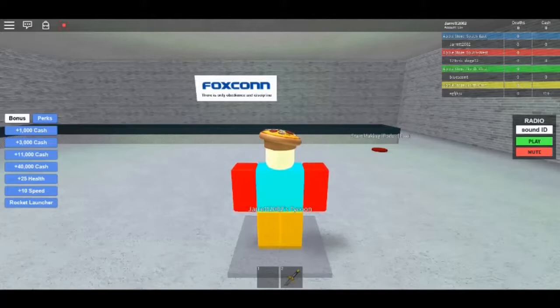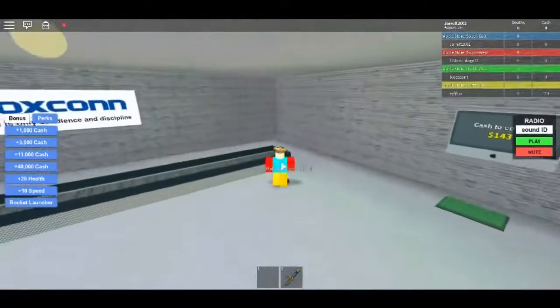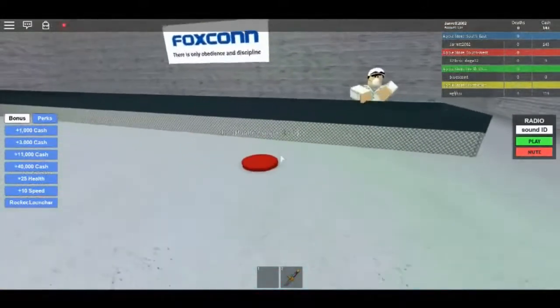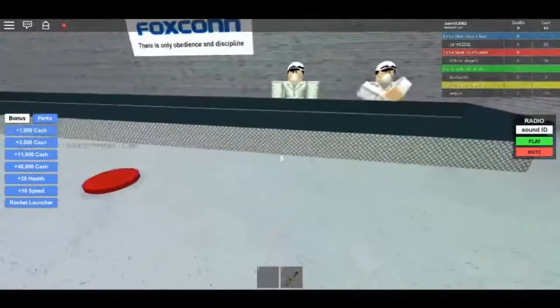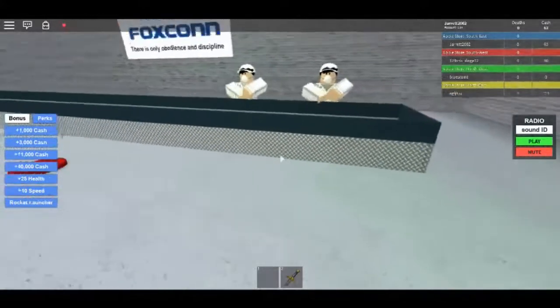Let's get started. Let's start making iPods. There's already like a little bit on there. So hire like an iPhone, iPod, iPhone. Now this is iPad.